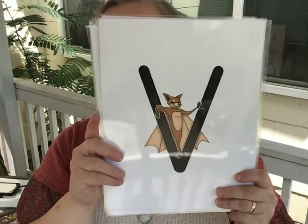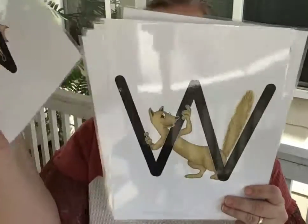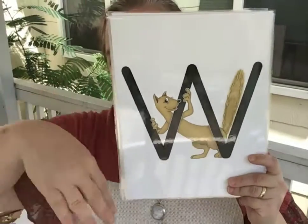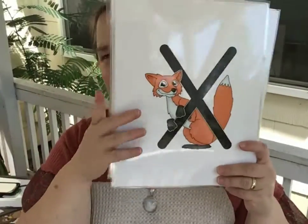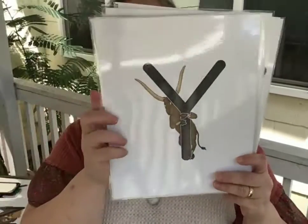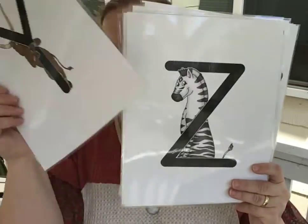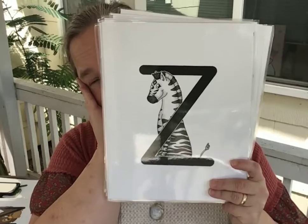V. Vincent Vampire Bat. W. Willy Weasel. Xavier Fox. X. Y for Yancy Yak. Y, y, y. And Z for Zeke the Zebra. Z, z, z.